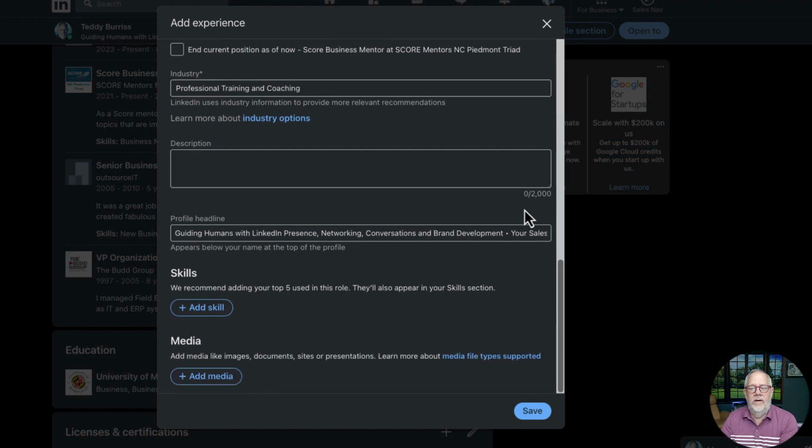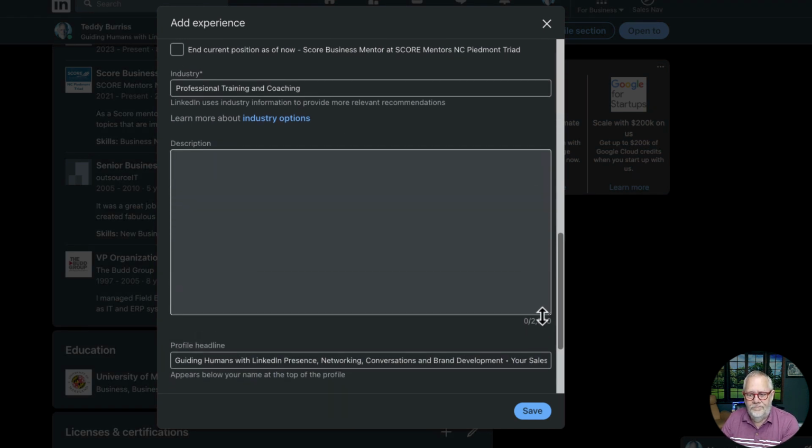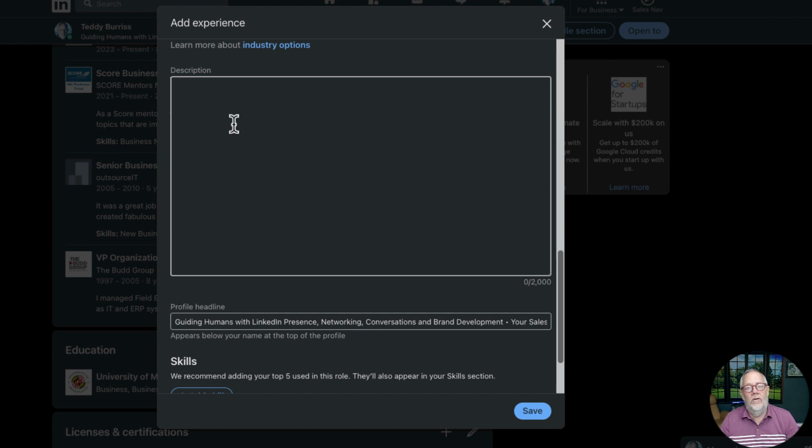Now, here's another big one. This is called the description field. You get 2,000 characters in here. What I want you to think about is telling a story to your target audience about who you are, what you do, what you will do in this role focused to them. Don't make this HR design content. Make this content where you are speaking clearly to your target audience, telling them what you do for them. So you populate that. Make it easy to read, by the way.